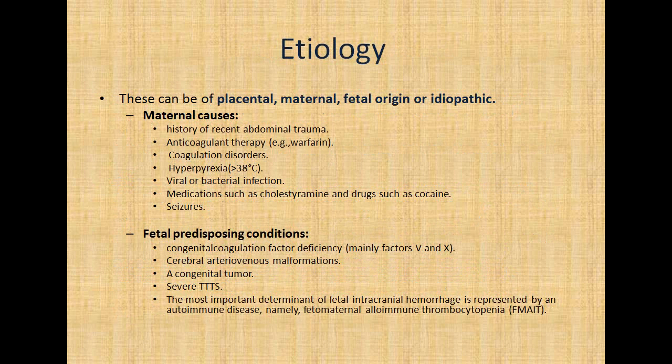The etiology: this can be of placental, maternal, or fetal origin, or idiopathic. Maternal causes: history of recent abdominal trauma, anticoagulant therapy such as warfarin, coagulation disorders and hyperpyrexia more than 38 degrees, and viral or bacterial infection, as well as medications such as cholestyramine and drugs such as cocaine and scissors. Fetal predisposing conditions include congenital coagulation factor deficiency, mainly factor V and X, cerebral arteriovenous malformation, congenital tumor, severe twin transfusion syndrome. The most important determinant of fetal intracranial hemorrhage is represented by an autoimmune disease, namely feto-maternal alloimmune thrombocytopenia.